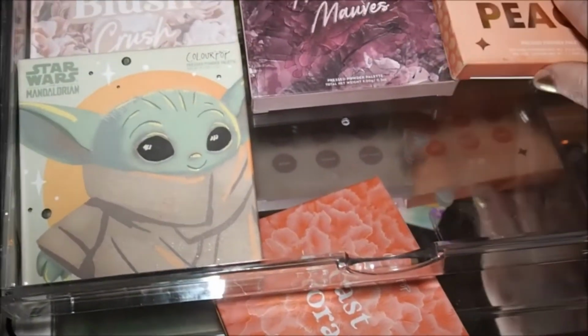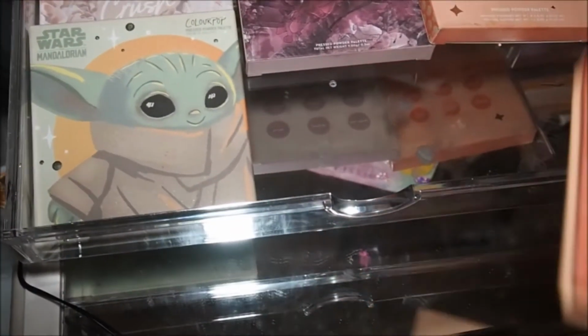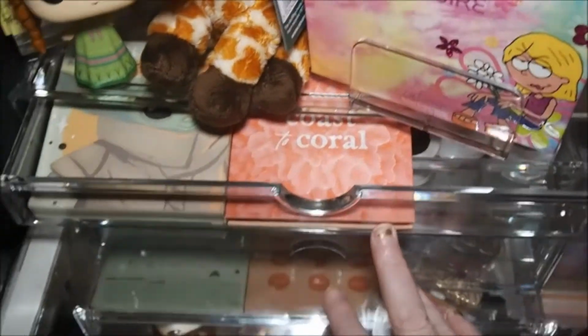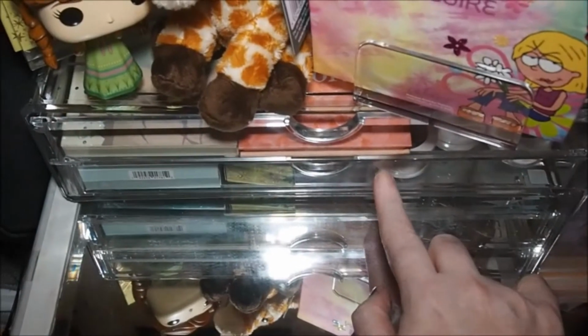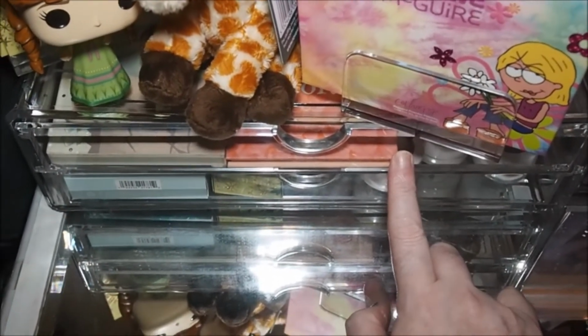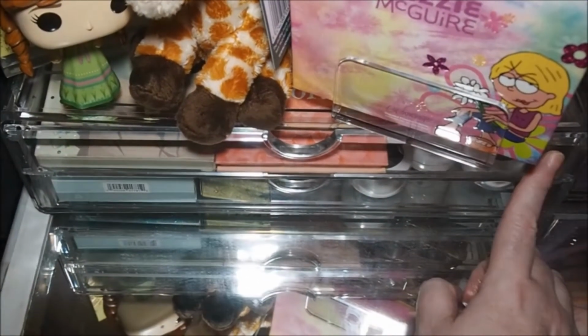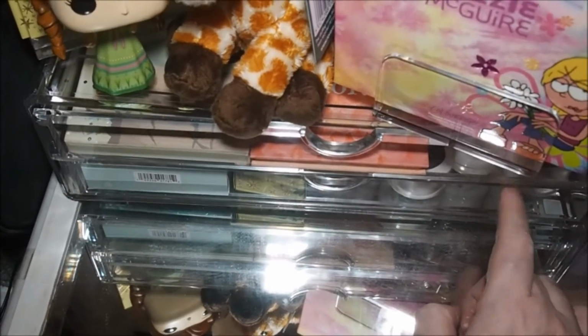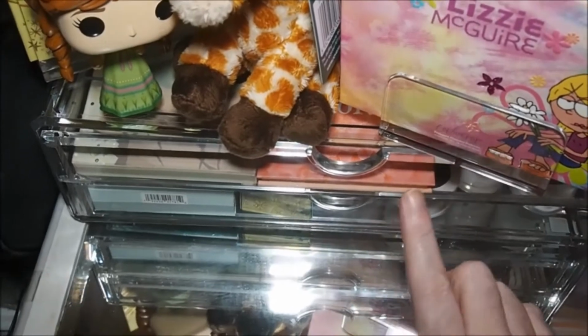And then I potentially could do least favourite to favourite Colourpop palettes, but this unit, guys, if you're interested, it's new. I got it from Primark. I do want to get another set. It's just so much better than the other drawers that I had here. They were like a diamond shape, and I didn't really like them.